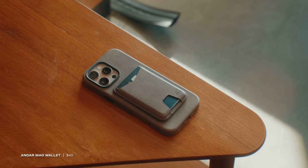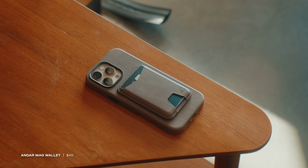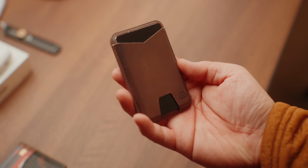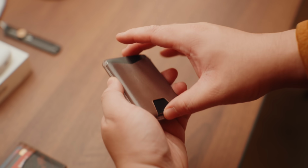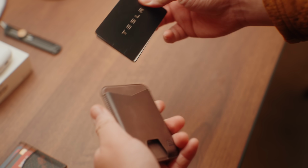So next up, we're getting to the MagSafe accessories for any of the iPhone 16 series of phones. And this next accessory is called the Mag Wallet from Andar. Now, this is my go-to wallet for the iPhone just because one, it's made out of this really nice premium leather material, and it also comes in a few different colors. But what I love about this design is that you get this opening at the bottom, which makes taking out your cards so much easier than Apple's own MagSafe wallet.